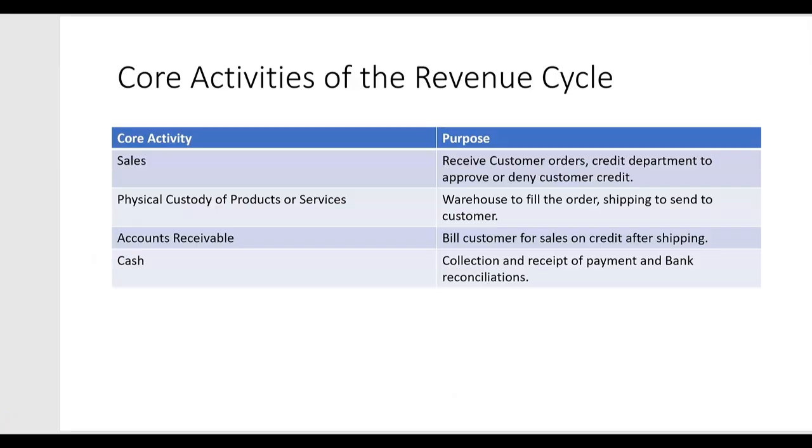So in the sales department, the customer order comes in. The order should be forwarded to the credit department, which will approve or deny the customer credit. And most business-to-business transactions don't involve a credit card. They involve trade credit, 30 days of credit. So your customer is allowed to pay within 30 days, and you might even give your customer 2% off if they pay within 10 days. But you only want to extend that offer to a customer with good credit. So you need a credit department to approve or deny customer credit.